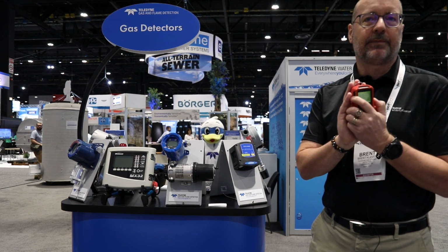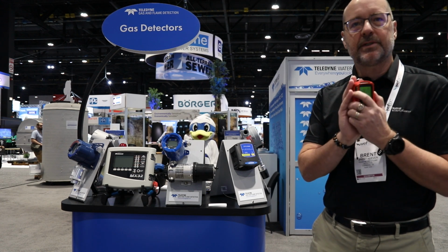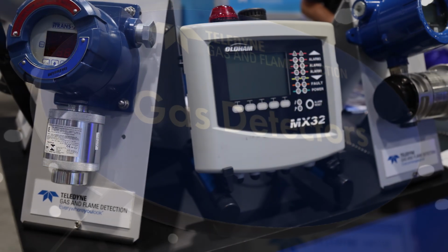And that's one of the things that we find that people in this industry really like in their portable detectors. They want something that's simple, they want something that's easy to use. We give them that in all these systems as well as in the portables.